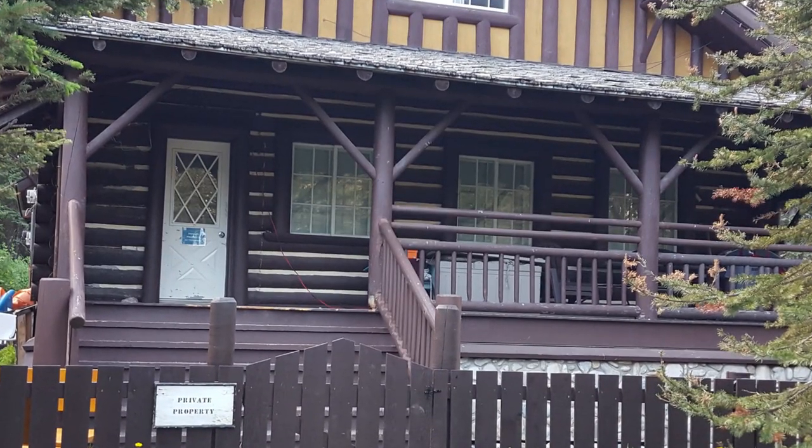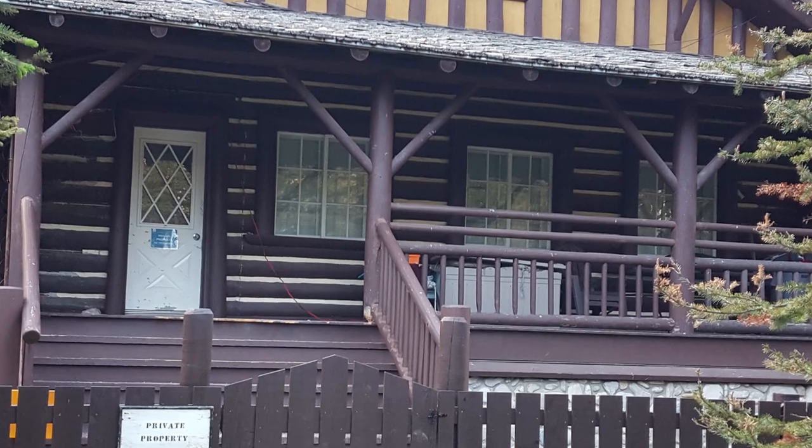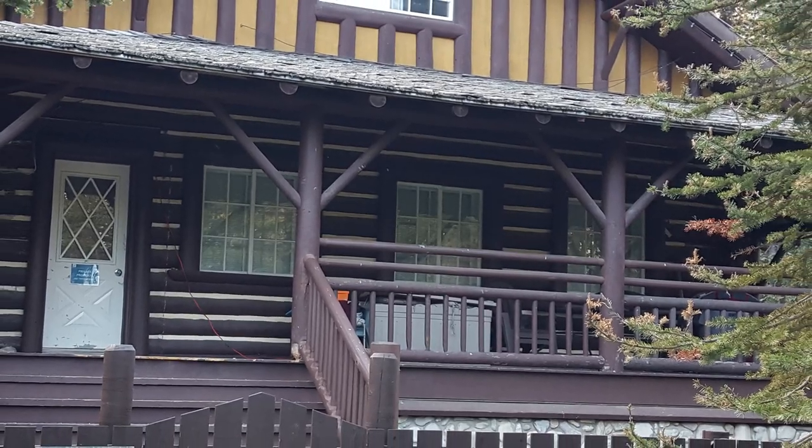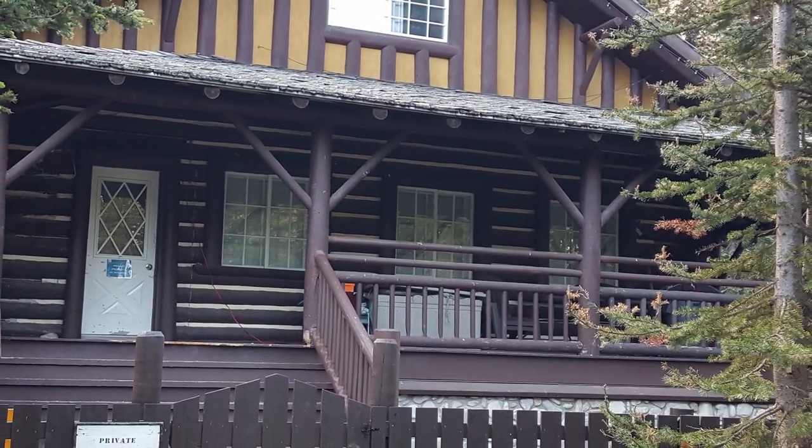This cottage on the grounds was built in 1920 as a home for Swiss guides to lead hotel guests safely up the mountains. The guides slept here until the last contract ended in 1954.